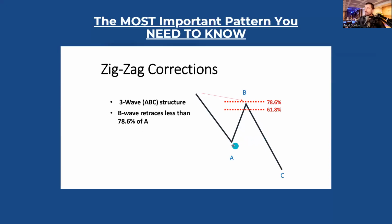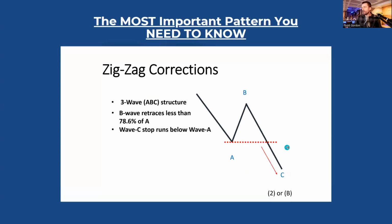Watch for the drop. Watch for sentiment and bearishness to kick up. Watch for a little volume exhaustion down here. And that's when you're looking for the ABC zigzag to complete. That is a great buying opportunity.